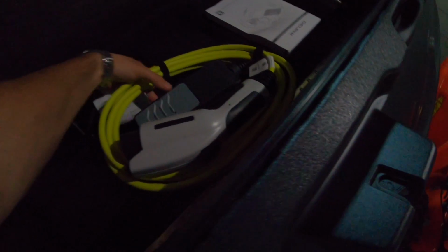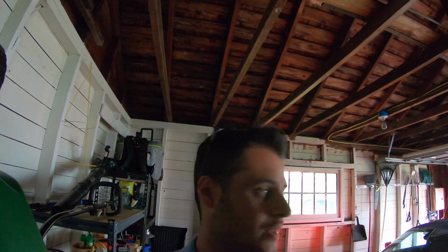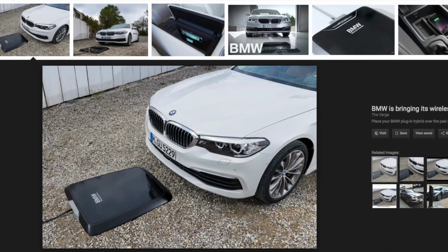So here it is. This is the standard charger. Yeah, standard 3-prong plug. There are the charging stations that you can actually get installed in your garage. And then I think when I tested the 530e, there was an announcement about a charging pad that you can drive over, and then your car can actually charge through that.